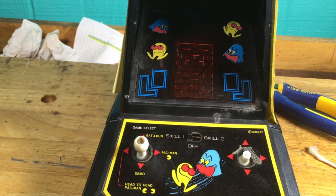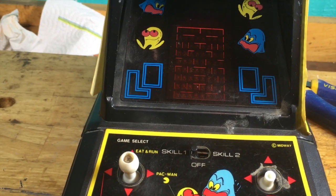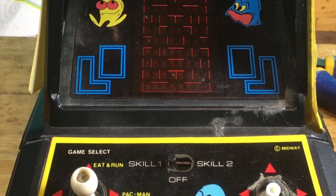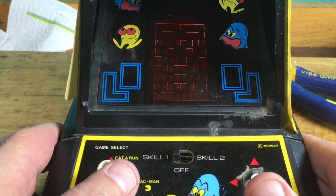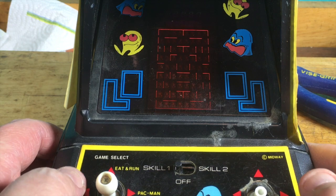Make sure y'all can see okay. Let me zoom in a little bit, it might be better. It looks a little better in person than it does on the camera there. But let's go ahead and get started. I'm going to just play Pac-Man.